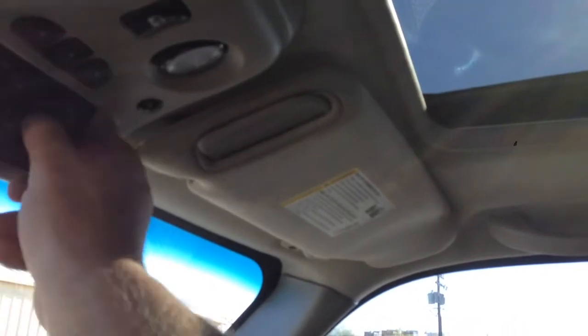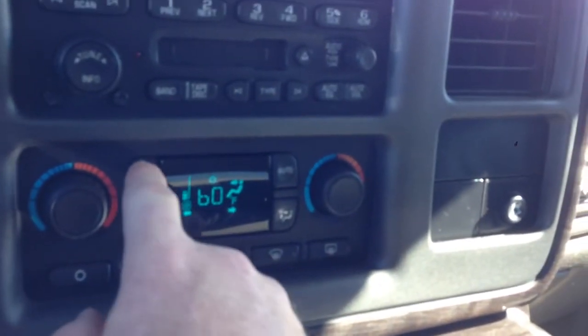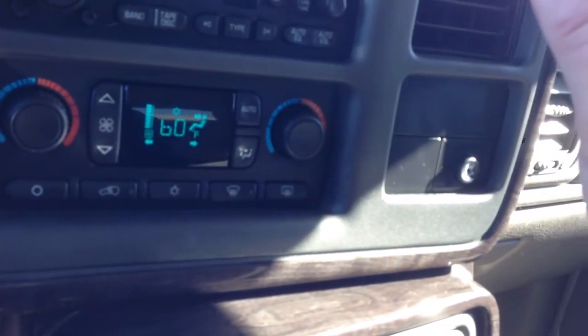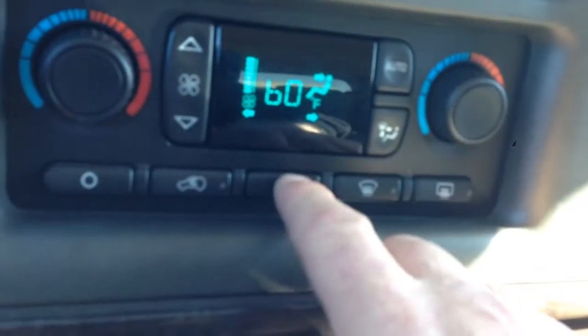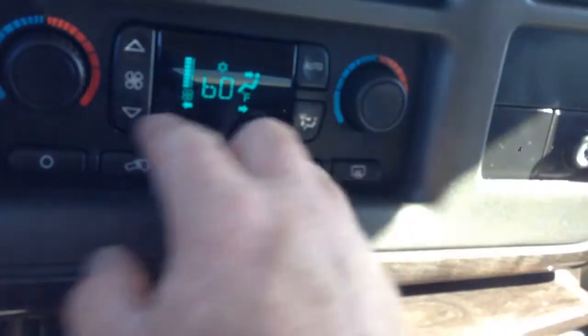All right. You got rear air working here. Yep, that would be cold air. All right. Turn that off. Let's turn our air on up here. That's AC on, that's off. Temperature down. Turn the fan down a little bit. All right, let's go for a ride.